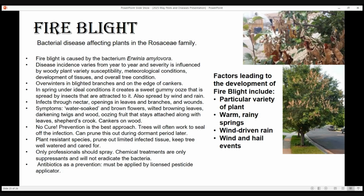So in spring, this bacteria is going to create this sweet gummy ooze, and the insects love it, so they come and then they carry it away to other plants, and this too can be spread by wind and rain. So no surprise, if the insects are coming and landing on it, they're going to infect other trees through the nectar, any openings in leaves and branches, and wounds. So you can see the pictures.